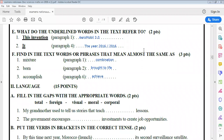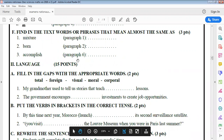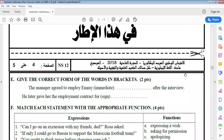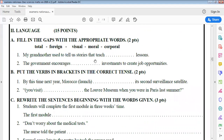Okay, we'll do a couple of exercises in the language section, and then we call it a day. In language, of course, as in comprehension, you have 15 points. Now, you should get 10 out of 15 easily in this section. It's not difficult at all, and it has a mixture of exercises that have to do with communication, grammar, and vocabulary.